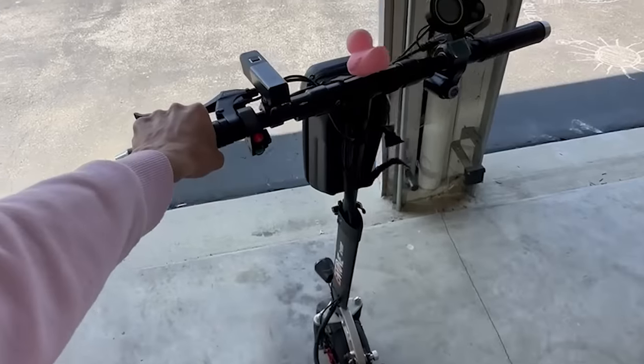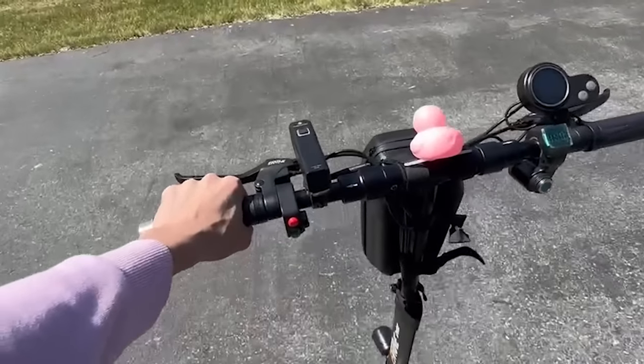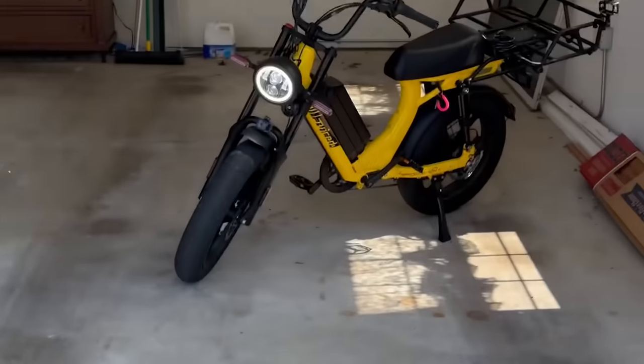There's one of those in my garage. I'll be right back. Please don't burn down the house. Don't you even think about it.